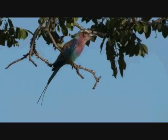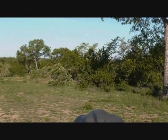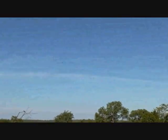Now, we've got another beautiful scene, also with some birds that are the kings and queens of floating. And they're doing just that. There's a couple of vultures floating about up there. And who knows what they've been up to today. Maybe they've already been able to scavenge some food, leftovers from a lion or leopard kill. Or maybe they're still searching.